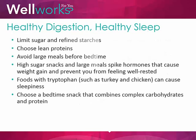To promote healthy digestion, which in turn can give us a better night's rest, follow these tips. Limit sugar and refined starches, such as white bread, white pastas, or potato chips, as these can raise cortisol levels and impact sleep. Choose lean proteins, such as chicken or fish. Avoid large meals before bedtime. High sugar snacks and large meals spike hormones that cause weight gain and prevent you from feeling well rested.